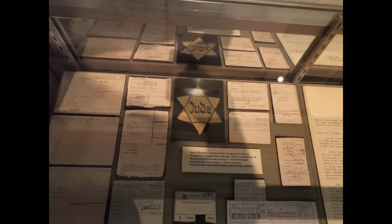Again, I'm zooming in here so I can read. Henry Stieber convinced the Germans he was an Englishman named Henry Brook. This is a collection of the documents he was issued somewhere. Included are work papers, ration coupons, immunization and health cards, and various notices. I assume this Jude, Star of David, I've seen that before, was something they had to wear in the occupied territories. Okay, moving on.